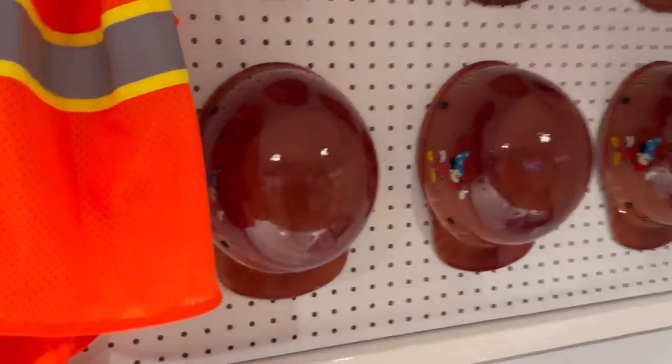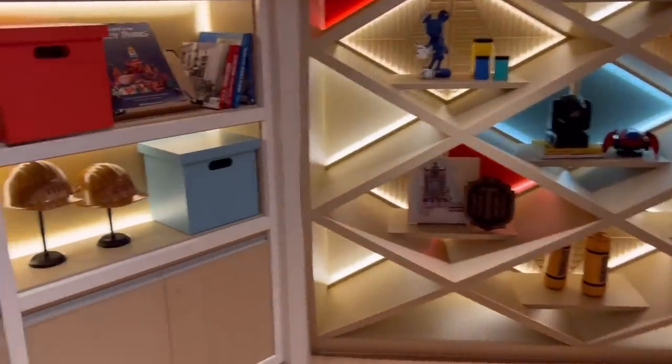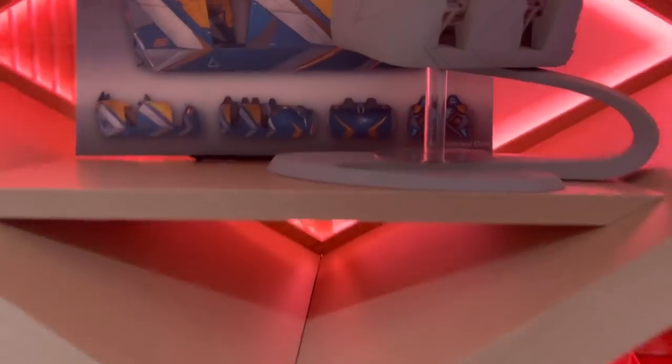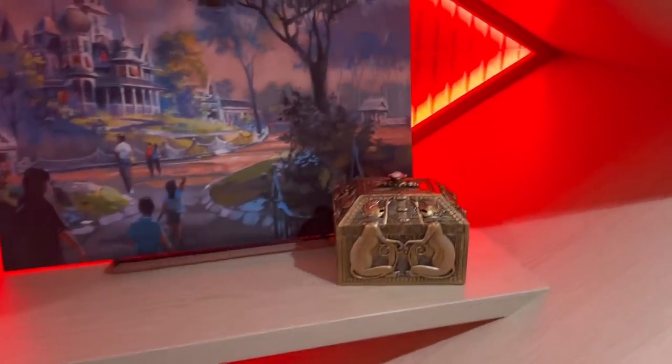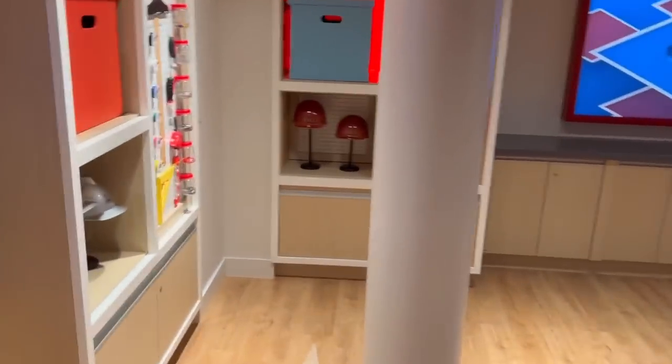Look, they've got the house, they've got the little vest on the wall. We've got lots of fun props and lots of things that inspire the Imagineers, which can inspire a lot of younger sailors. Look at this. We've got the Guardians of the Galaxy one. They've got Star Wars. They've got Mystic Manor. Cool. I wish I was yay high and could go and do all this.